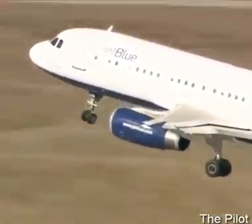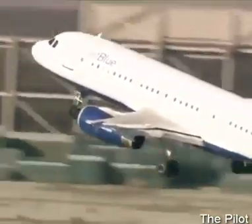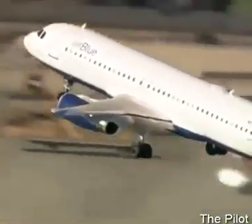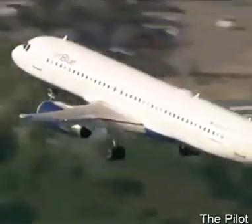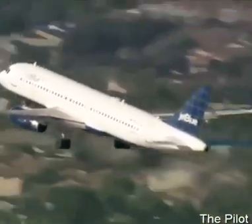Yeah, that's right, Mark. You just did a low pass right now. As you can see, there is a problem with that nose gear. That's JetBlue flight 292. I believe it's an Airbus A320, a twin-engine jet. We don't know where it was coming from or where it was intended on going, but apparently a problem with the nose gear. It may have been intended to land here at Long Beach this afternoon.